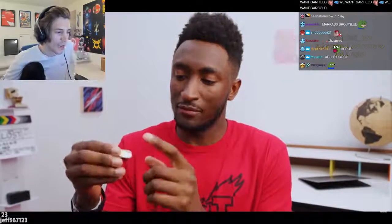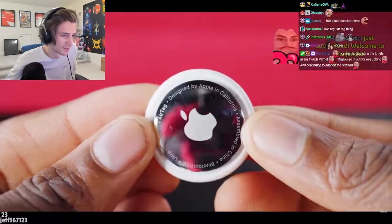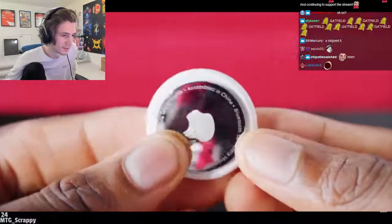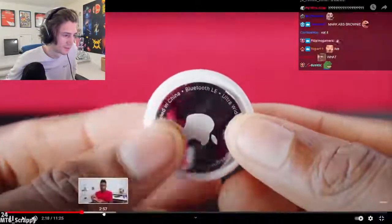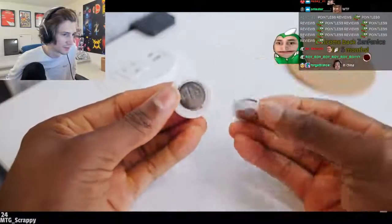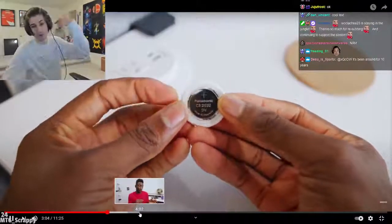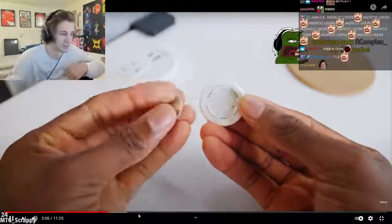Well, show us how it works. It's this plastic at the top, and then it's a stainless steel metal bottom, and it's got some text on it that says designed by Apple in California, assembled in China, Bluetooth LE for low energy. Push down on the metal disc and twist like a child safety lock, and then the back pops right off, and you can replace the battery. That's your CR2032. That should last about a year.